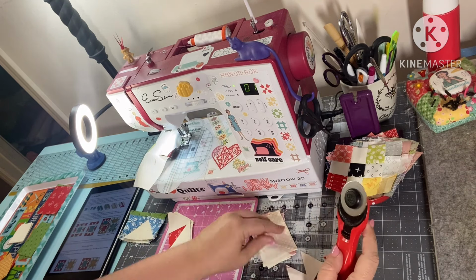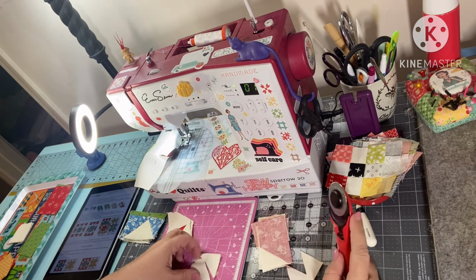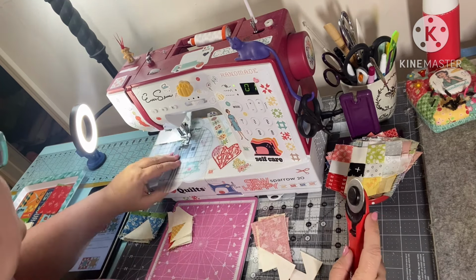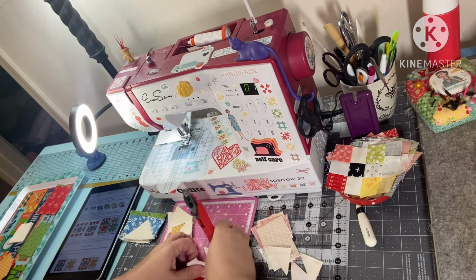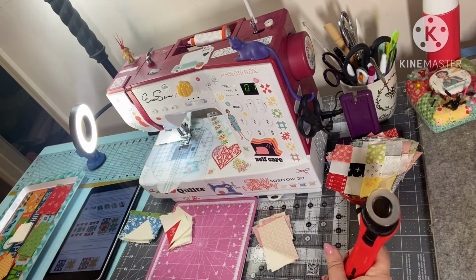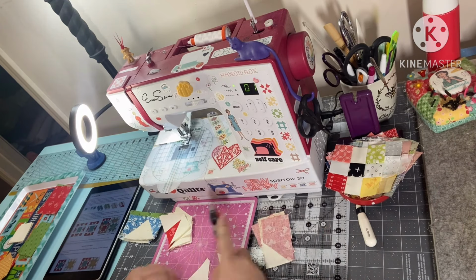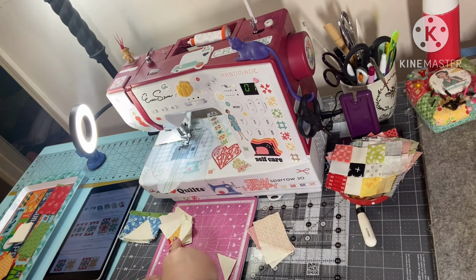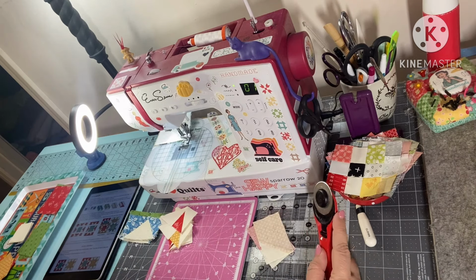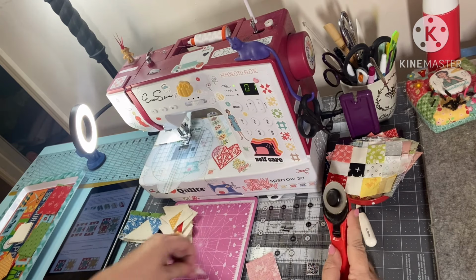Dang it, she's skipping stitches. I just saw one. Need to change that needle. I think we need to change. When my bobbin runs out, I'll change your needle. So it's getting low. Usually that fixes the situation. I've only seen one so far.